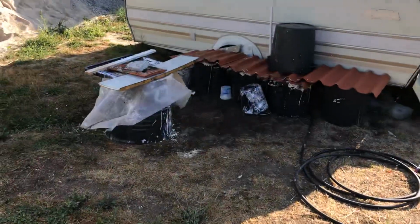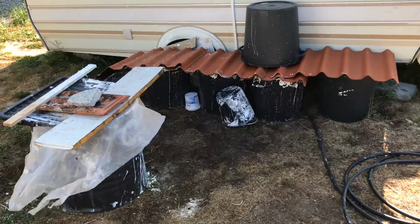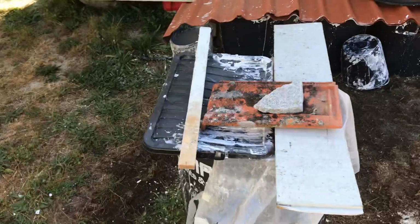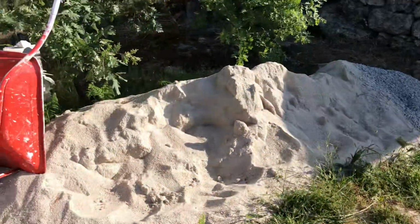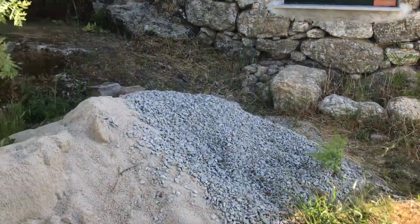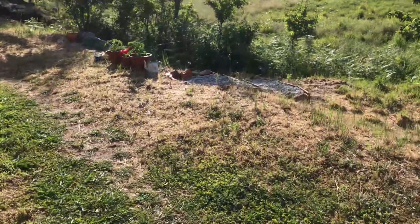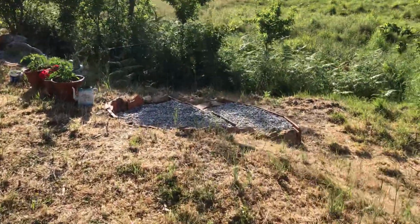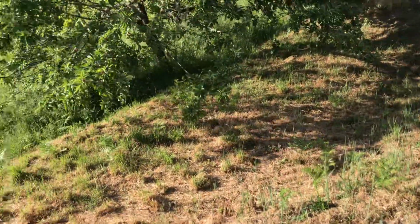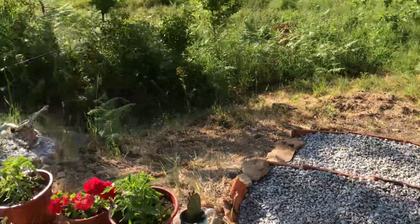This is my lime making enterprise. All those buckets down there are full of lime putty, and I'm going to make another batch today. Still got lots of sand left for that, all the pointing and all the rendering, and lots of gravel. And I've made these two big steps down into the lower area around the apple tree because it was quite slippy when it was wet going down there.